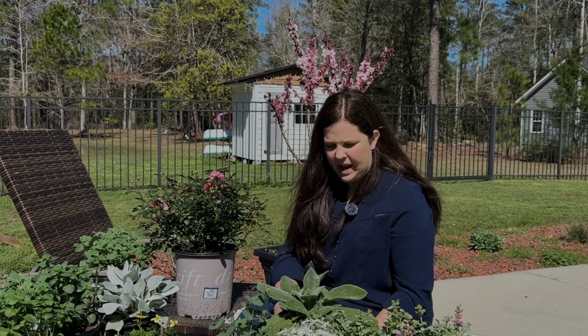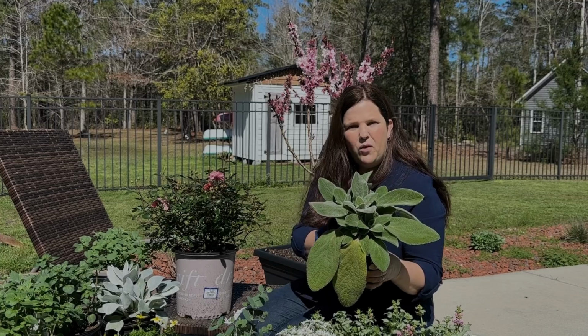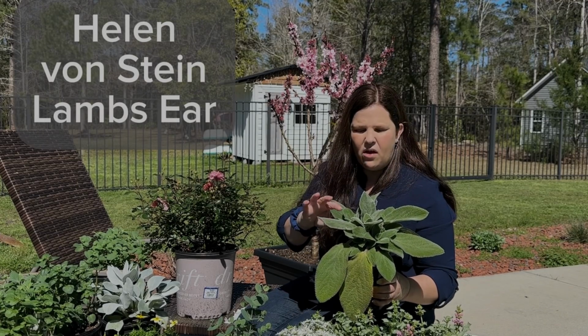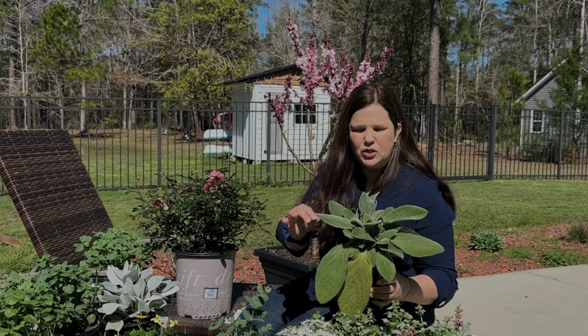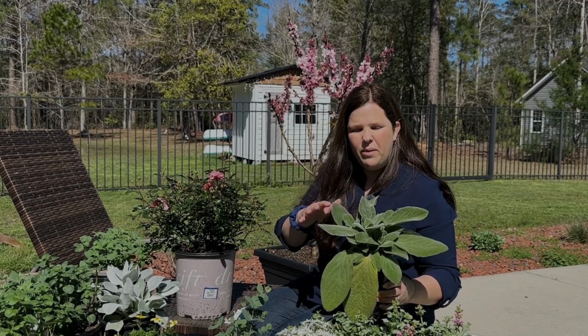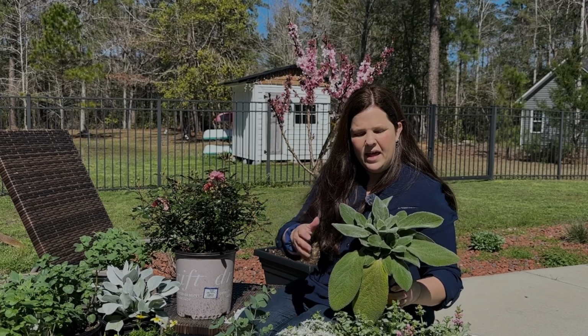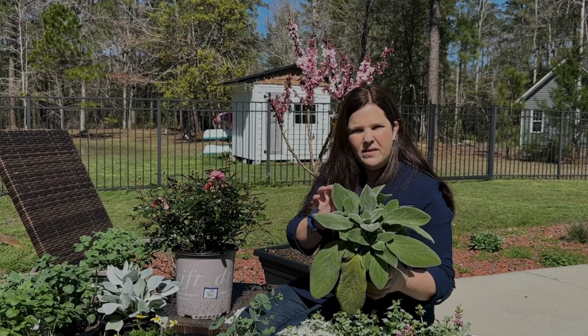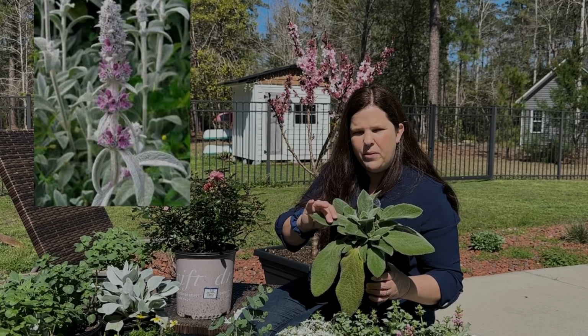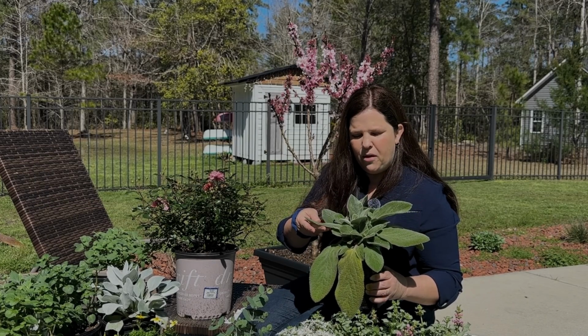Okay, so the next one that I have is this beautiful Helen von Stein lamb's ear. It's very soft. It adds that beautiful texture. It also will kind of create like a ground cover because it kind of spreads wide. And you mostly grow this for the foliage. I think this one does have a little bit of a flower, but the beautiful leaves is what we're going to be growing this for.